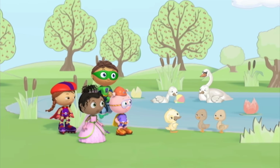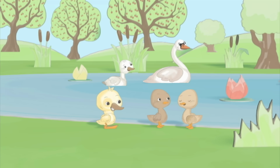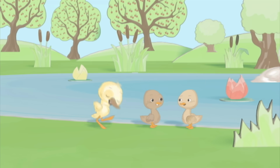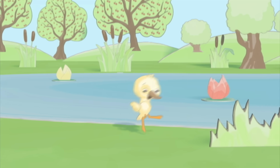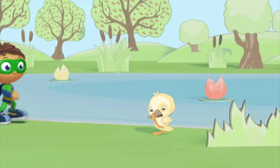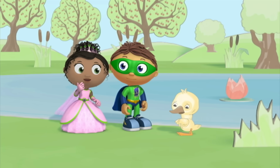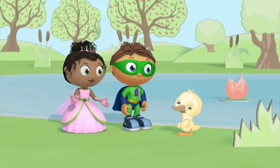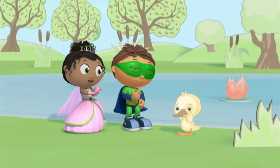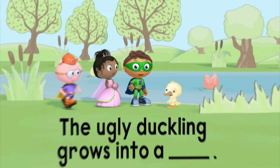Look over there! Swans! Whoa, they sure are big birds. Let's go play near the swans! Whoa! Aw, quackers. I still can't run and play without tripping. What is happening to me? I think you're changing, Duckling. Changing? Changing into what? Well, what does your story say?